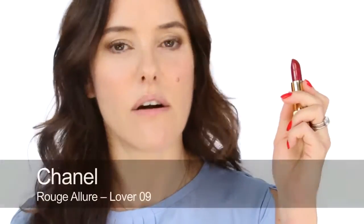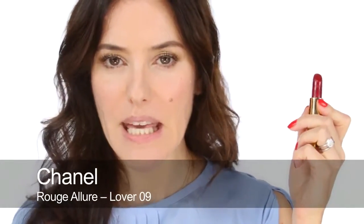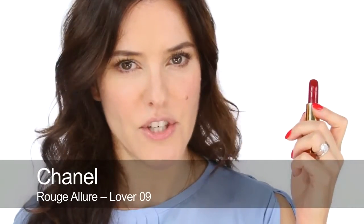For something with a little bit more almost sensuality, I love Chanel's Lover, and this is a really dark, bordeaux-y, pinky red, which looks lovely on a dark skin tone. Again, it works on all different skin tones, but it does particularly look nice on dark skin. It's got a sheen to it, a sort of satiny vibe, and it's got a little bit of pearl, not that much, but it's just a very luminous effect on the lips. That's very beautiful.